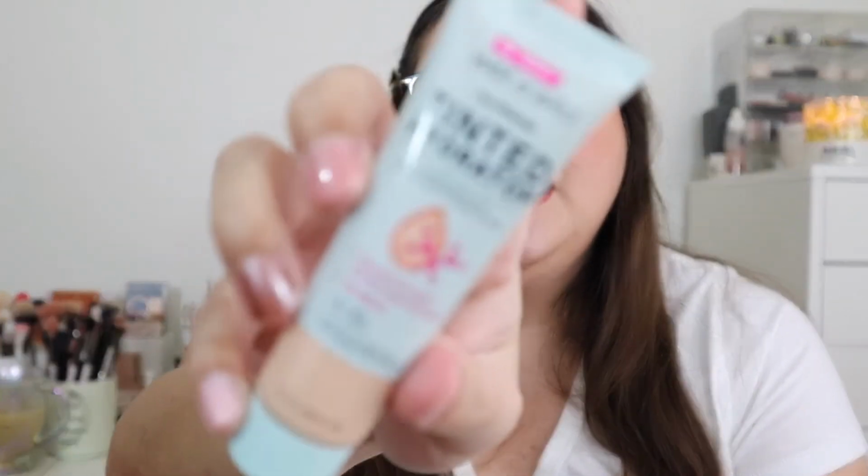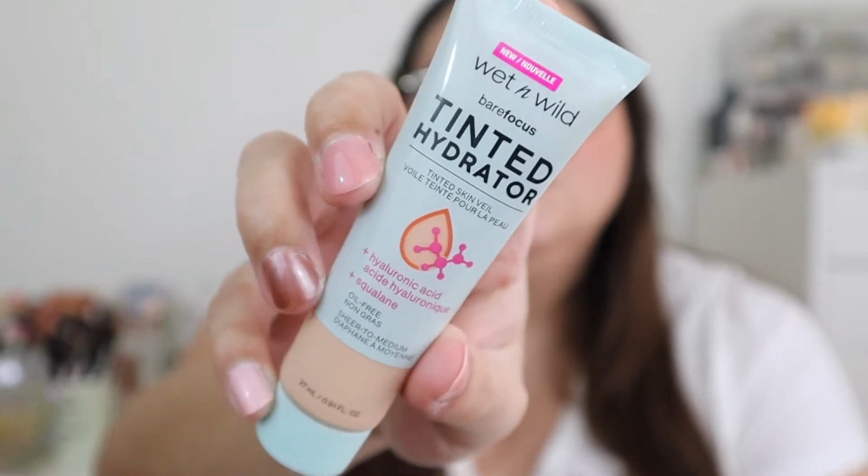Okay, completely end of the spectrum, moving on to Wet n Wild again. I did pick up one of the Wet n Wild tinted hydrators, and I'm actually really loving this. I think it's a really great tinted moisturizer option from the drugstore. I know that a lot of people actually do enjoy this formula. I think it works for a pretty wide range of skin types.